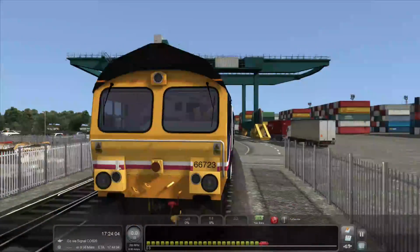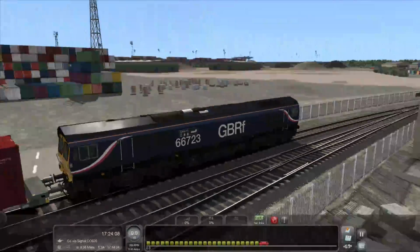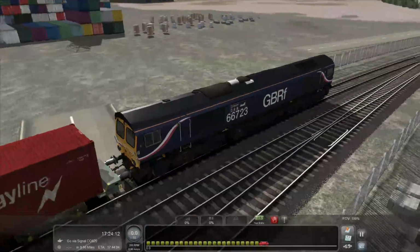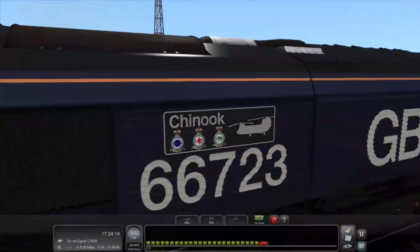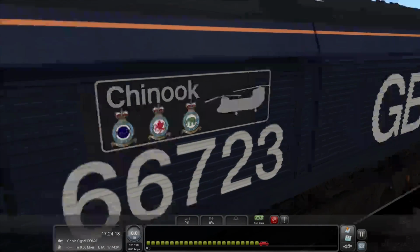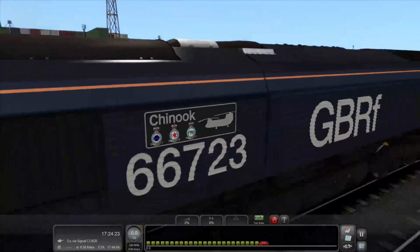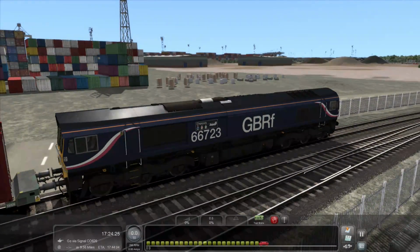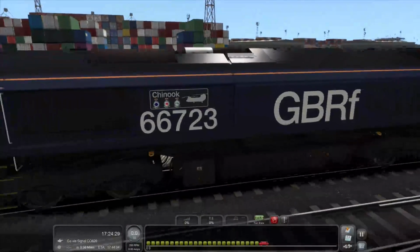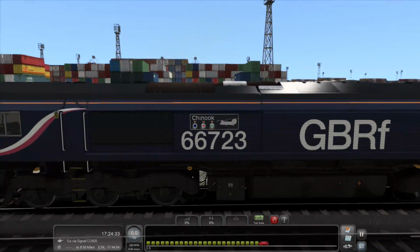This is obviously the Class 66, in the GBRf livery. It's a special version, actually, the Chinook version, and the Chinook is pretty much one of my favourite helicopters as well. It gets a nice little plaque on the train. Certain trains get these plaques that commemorate a person or whatever, and this one is commemorating a vehicle, a very cool helicopter actually.